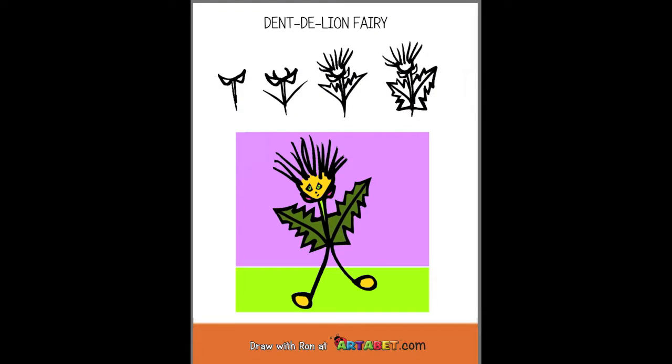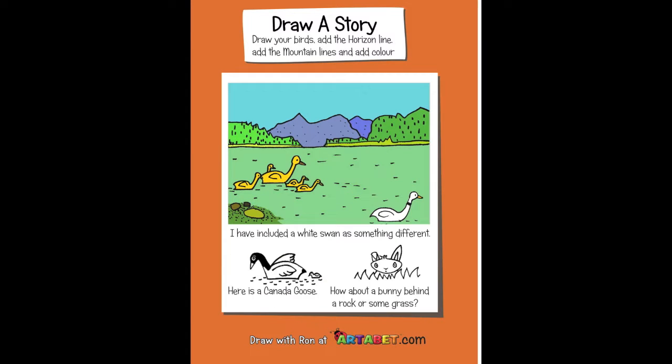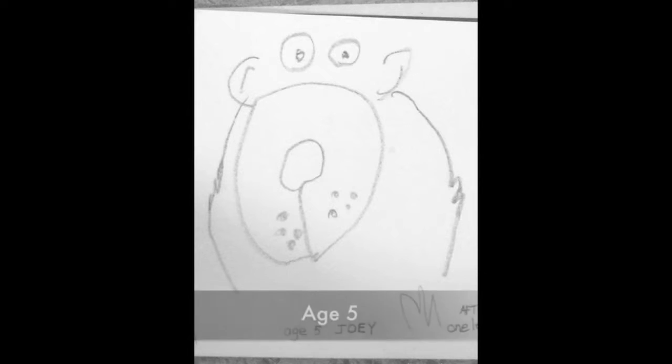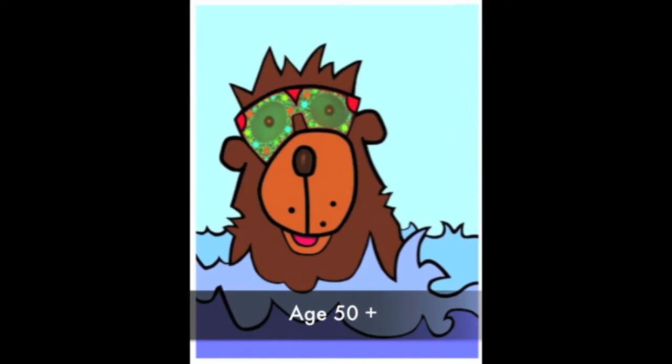I think one of the most wonderful things is to get outside and do some art. Take your drawing outside with your paper, your pencil, do some little sketches, do some flowers, anything you want. The Artabet will enable you to interpret what you see and draw what you see. Get your kids interested in nature and they will have a lifelong relationship with nurturing and developing.